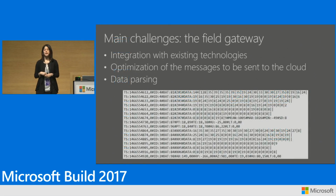So, the main challenge that we faced when we, as Microsoft, joined the project was related to the field gateway. First of all, we arrived when a lot of stuff was already done. So the integration with the current technology used was the first challenge that we had to face. We had a Raspberry Pi, we had Linux, and we had a Python application.